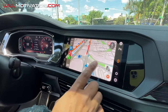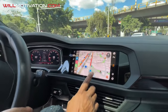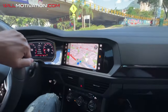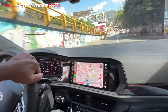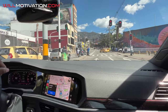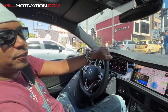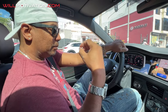Look at the touch screen right here with Waze on it. This is, I believe, a 9-inch screen, maybe a little bigger. Look at that acceleration. Yeah, my camera recorded. Yes, acceleration is good. Acceleration is on point. I give it two thumbs up for the acceleration. We're going to talk about the braking. We're going to talk about some of the features.